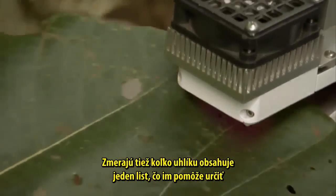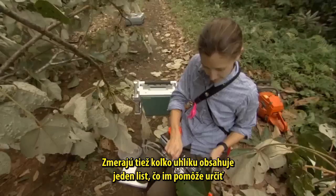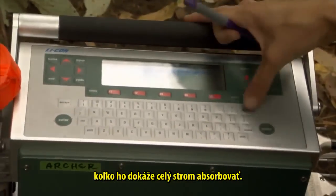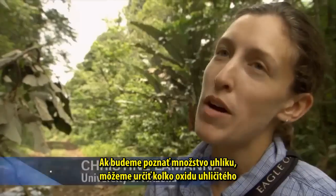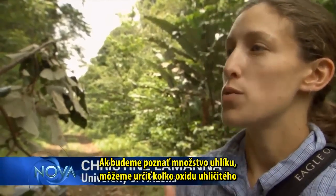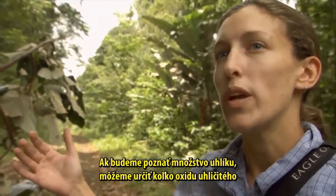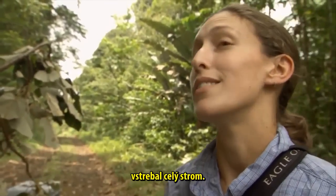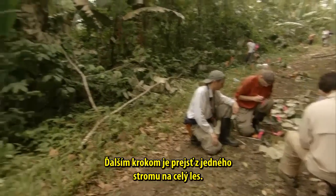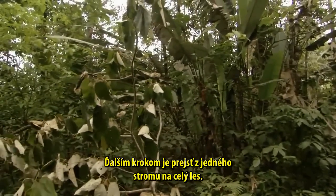They also measure how much carbon a single leaf contains, which should allow them to figure out what the whole tree can absorb. So if we know the amount of carbon dioxide that one leaf is able to take in, then hopefully using the fractal branching rule, we can know how much carbon dioxide the entire tree is taking in. Their next step is to move from the tree to the whole forest.